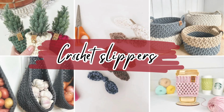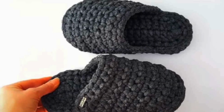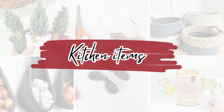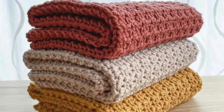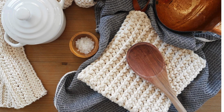Both of these patterns are easy and fast to make. The first can be a stash-busting project, while the second one requires a specific type of yarn for sturdier slippers. Moving on to crochet kitchen items. In this category, you can find anything from hot pads to dishcloths and dish towels. All of them are quick and easy to make while very useful and practical.